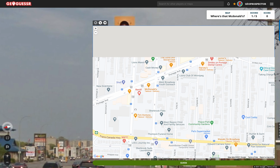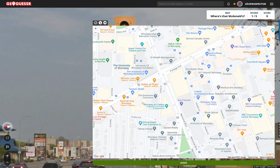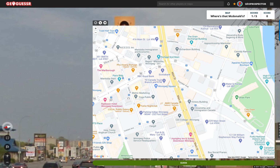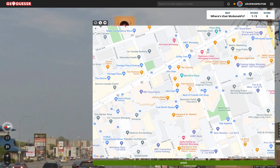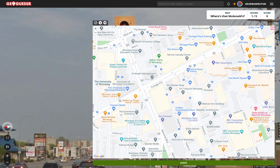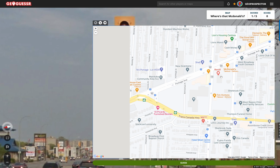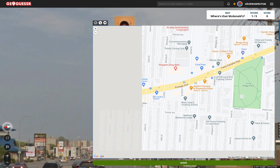Oh, there's Portage. I'm not even on it. Whoops. Don't see it, don't see it, don't see it. Not yet, anyway, but we are close. Just want to nail this one, given that we found it. I mean, it's worth spending a few times on.